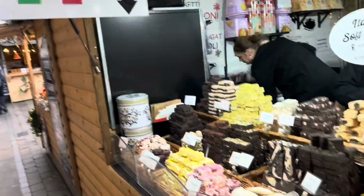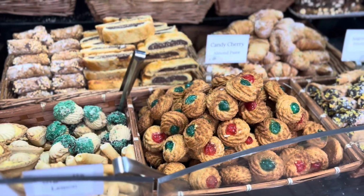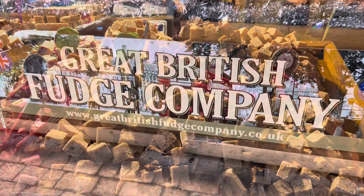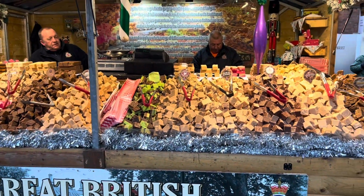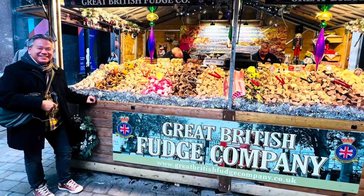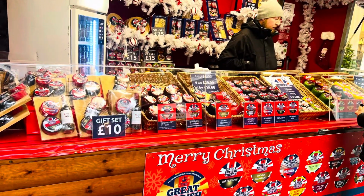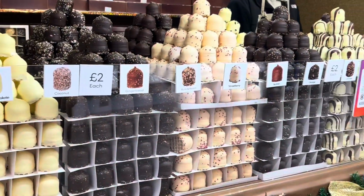And then they had plenty of sweets. If you have a sweet tooth, you will totally be satisfied at these Christmas markets. Lots of fudge and cookies and pies, cakes, everything you would ever want. Look, this is all fudge. And then, of course, we had to take a couple pictures standing by the fudge booth. Then they also had some cheese vendors that were pretty cool. And then, you guessed it, more sweets.